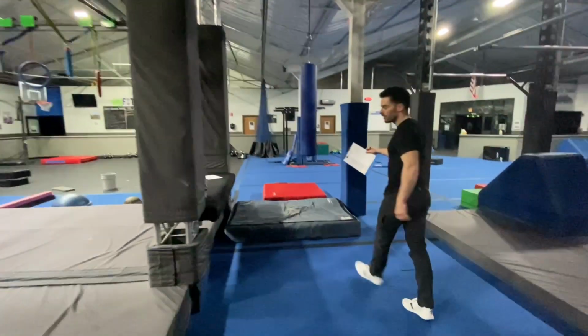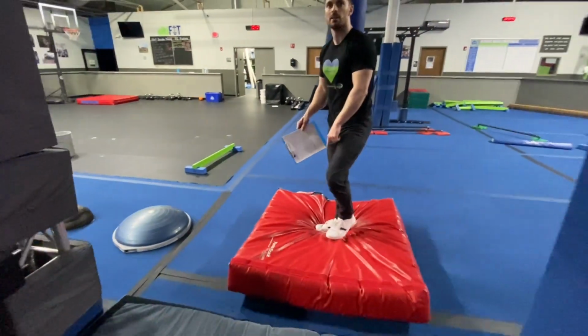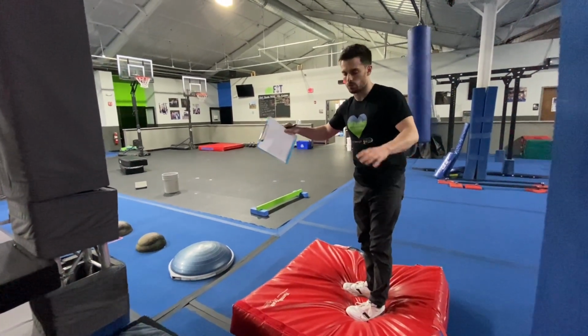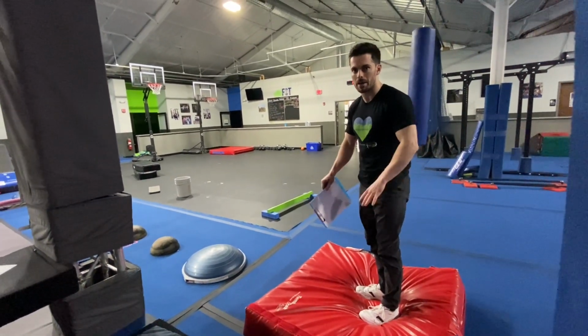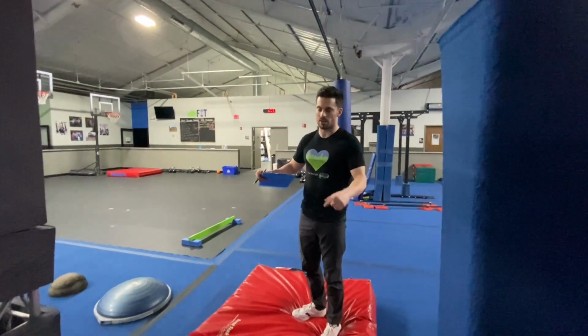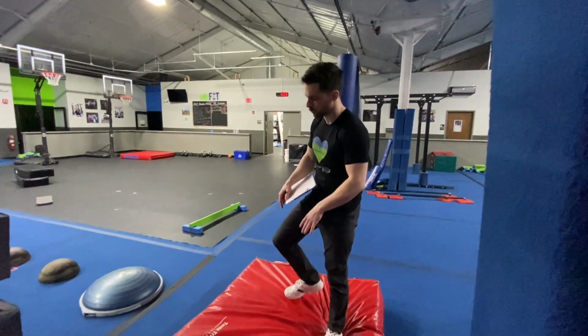Koala Hang finishes on this red pad right here. This is the start of the next obstacle, so this is a precision, you cannot leave this pad. Next obstacle, obstacle number 7, we have King Kong. Remember, this is the landing of the previous obstacle and the start of the next one.